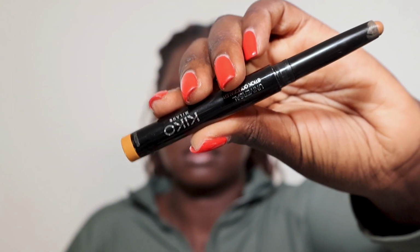Time to enhance and brighten our eyes. I'm using a brightening stick from Kiko Milano. I like applying brightener right under my brow bone for that clean brow look.